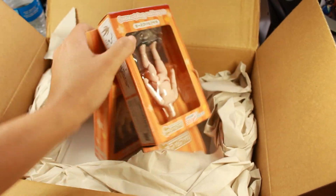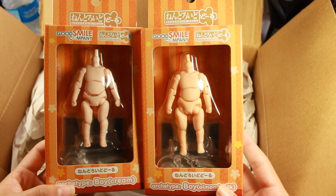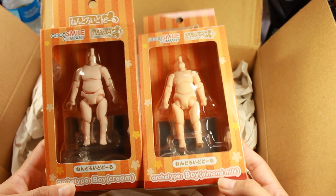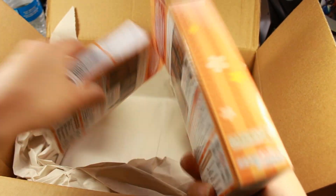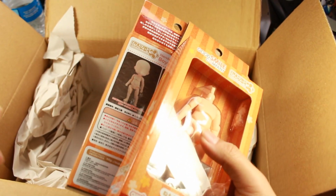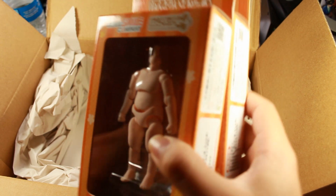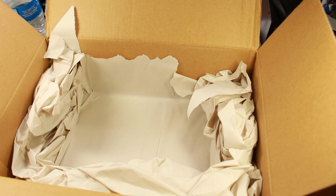And then the 2 figures here that I have are these bodies for the Nendoroid dolls. They released a couple that were in different skin tones, and I believe I got cream and almond milk. I'm hoping that these match both Kuroko and the America Nendoroid doll. That way I can sell back the boy and girl, Emily and, I forgot the name of the guy. Because as of now I'm using the boy's body for America.